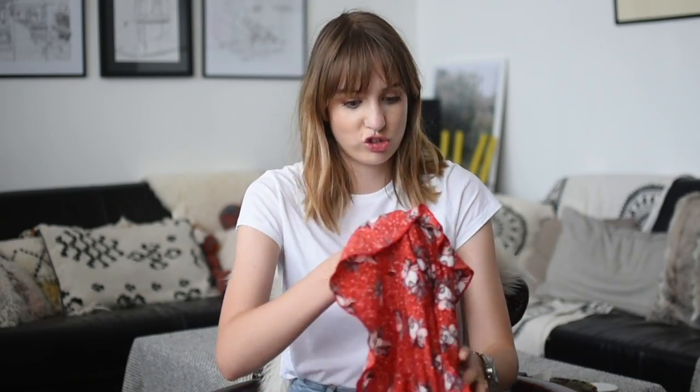So if you're willing to risk it and don't think you would have that issue, then I would still recommend it because I think it looks great for the price of it. I love the fit, I love the style, I think it's really flattering. It's just shrunk in the wash.